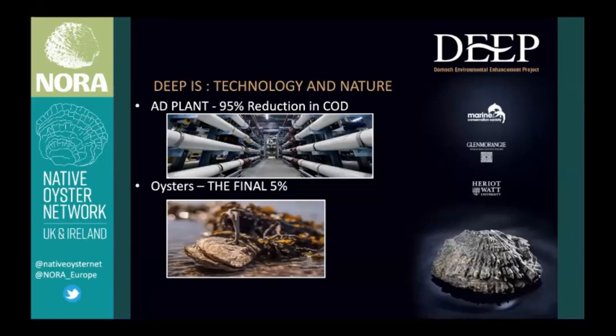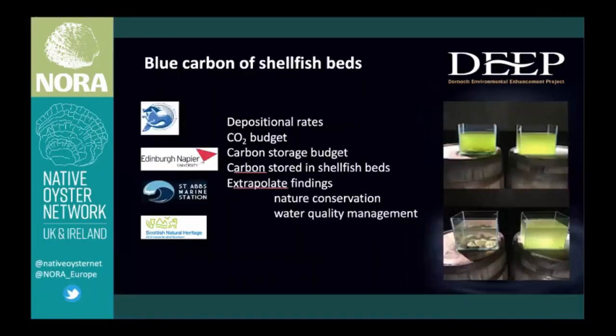The Glenmorangie distillery is really enthusiastic about restoring native oysters to the Firth as part of their remediation of their own impacts in the system. So they already have an anaerobic digestion plant that removes 95% of their organic discharge. And they're really interested in ensuring that the other 5% is dealt with, and that they also see the positive biodiversity and other ecosystem services benefits associated with the oysters there. This means that there's also a whole host of other ecosystem service assessments that are ongoing in this partnership to assess how much carbon is being removed as a result of native oysters being present in forming reefs.